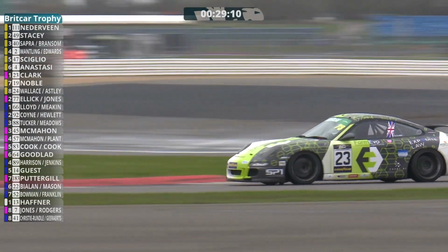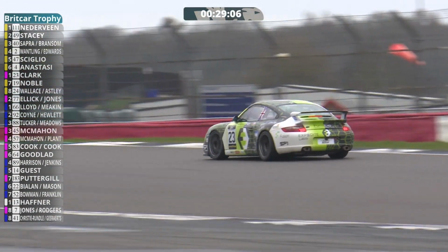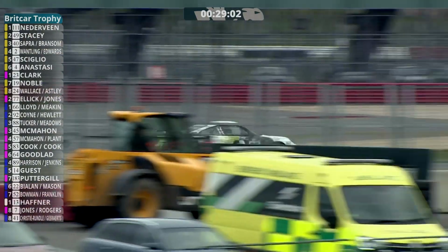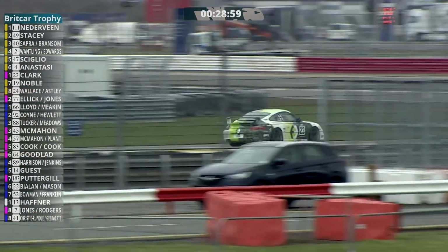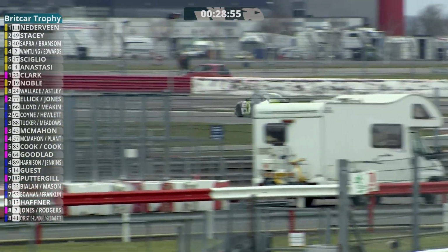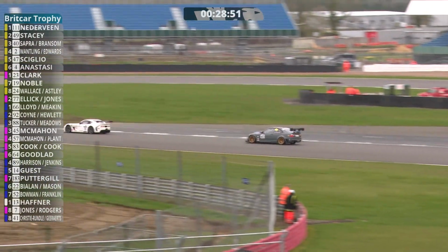Not been a happy day for Team Brit. Wasn't a happy day for them in the British Endurance Championship yesterday. Then McLaren suffering from electrical issues. There's a big slide there from Simon Clark's Porsche. I wonder if it's raining again. That Porsche's all over the place. So whether there's rain coming down again, we'll wait and see.